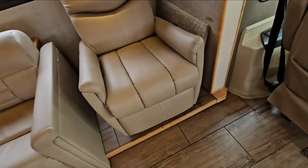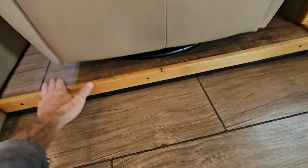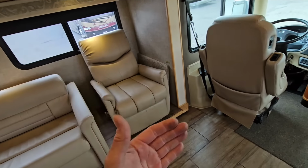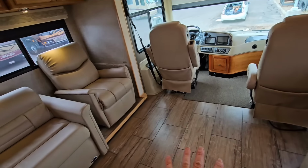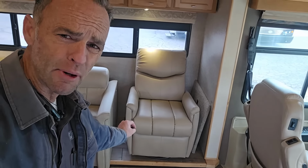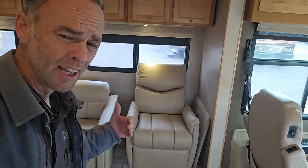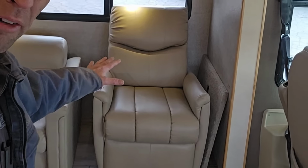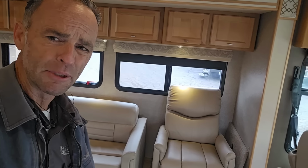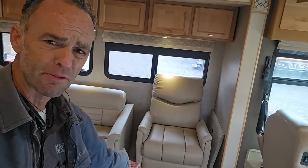Because of its location on a non-level slide out floor, it does have a step up right there. You can't really use that recliner unless you pull it off and put it on the floor down right there. But what that does mean is that if you didn't want that recliner right there, you could remove it completely. You could put a workstation right here if you need to work remotely or work from home, or you have hobbies that you want to work at. I think it's a good found spot.